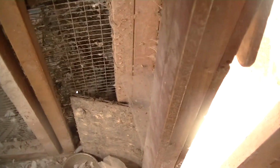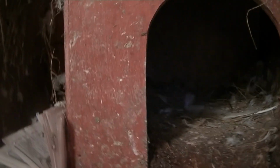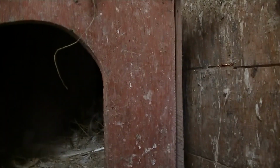Just to update you guys, the female fantail, who I said went missing when I came back from my holidays, sadly, I found it dead behind that nesting box. It must have flown up and down and couldn't get up. And the other pairs must have pecked it into a corner and it sadly died. So at least they got to know the end of it. So yeah.